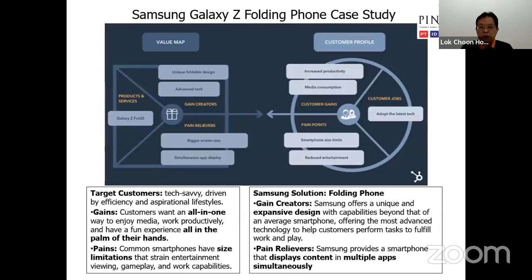Let's focus our attention on the Galaxy Z phone. I believe some of you may have bought a Galaxy S phone. I think it costs about 2,000 US dollars per phone, and you can command this kind of pricing because it has certain extra features that make the phone deliver a better user experience. So let's look at the value that this phone can create, and also what are the patents that protect this solution.